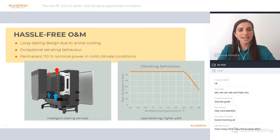As I already said, another important aspect to ensure a long lifetime of the inverter is also proper cooling. In general, a correct installation of the inverter can already help dissipate the heat and avoid derating. Of course, the inverter should be installed in a cool, shaded, ventilated area as much as possible. Also, the minimum distances to the other inverters as well as other objects should be maintained.